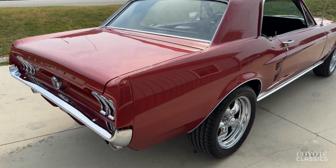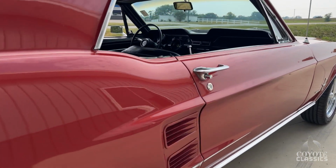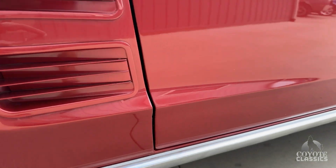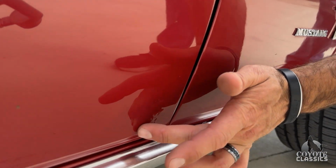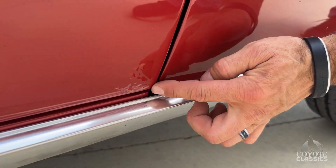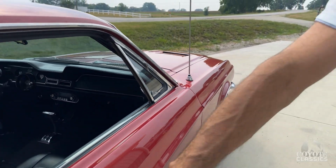As you look up and down the side, Dalton, there's no bubbles or blisters anywhere down the side. The bottom of the door lines up really nicely. I take that back. There are a couple bubbles right here at the very front edge of the door. I didn't see them before, but look at the corner and we'll look in there too. As far as the bottom of the fender, the bottom of the door lines up really nicely.